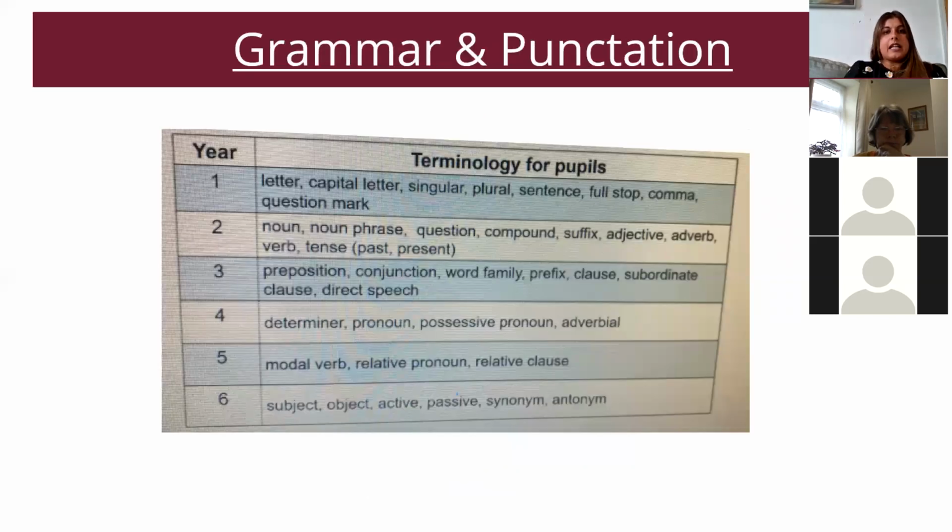Okay. So in terms of grammar and punctuation, I was kind of debating whether to put this in or not, but I thought actually it's quite good to know the different levels of grammar and punctuation that children need at each year group. Now, this is bearing in mind that that child is working at that particular year group. So if they are at year 1 and they're at the expected standard, they would know the terminology and use letter, capital letter, singular, plural, sentence, full stop, etc.